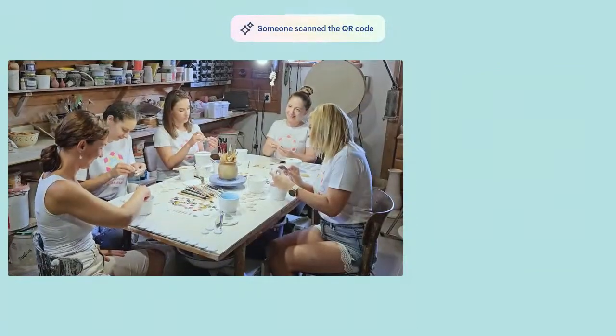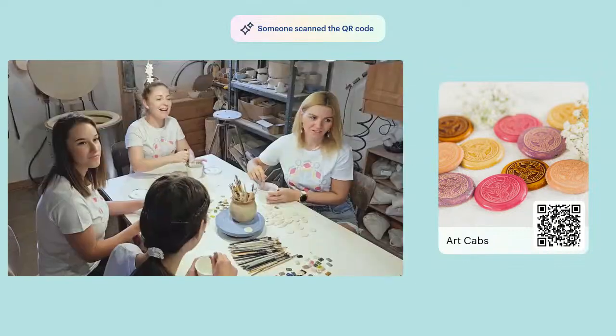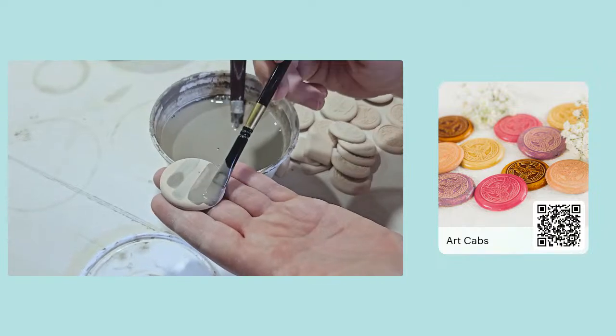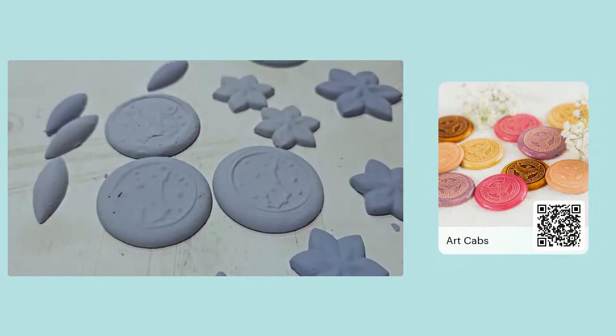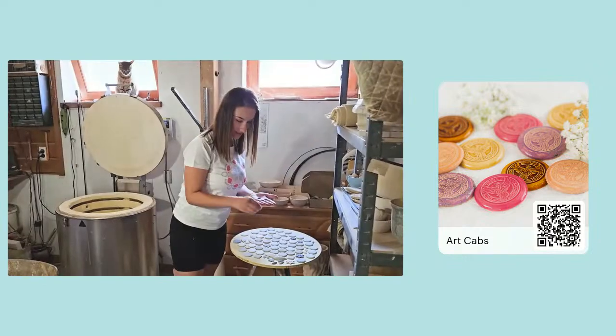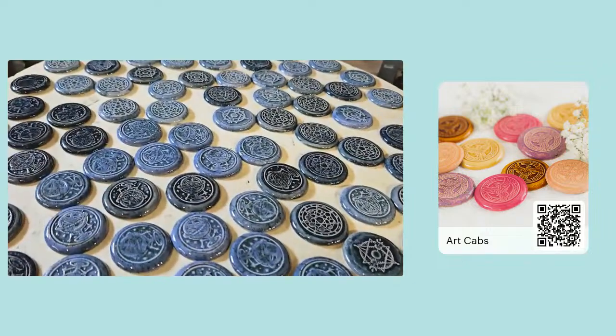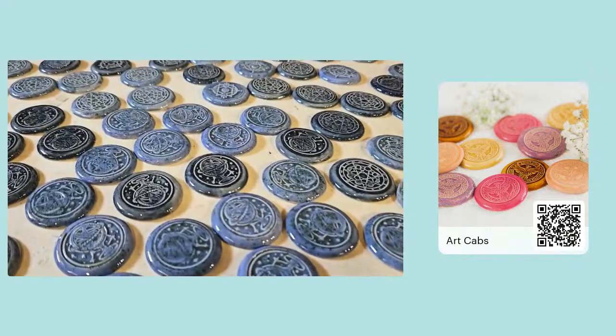Before showing you the new collection, I would like to show you a little video of how the cabochons are made. So you could see a little sneak peek of how the cabochons are made, painted, placed carefully in the kiln, and then removed one by one.